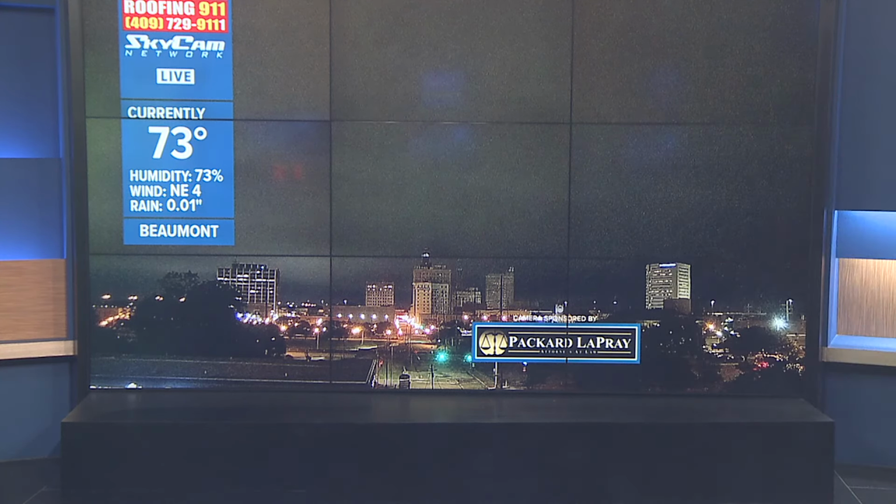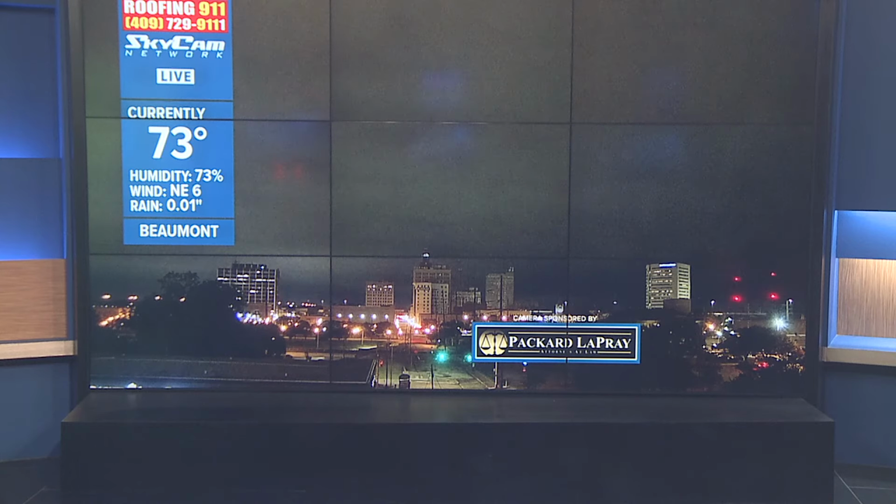Just tracking partly to mostly cloudy skies this morning ahead of that system in the Gulf of Mexico. By the second half of today, we will start to see some of those bands come in from Francine. Right now, looking outside, courtesy of our Roofing 911 Live Skycam network, partly to mostly cloudy skies out towards Beaumont. That temperature is right around 73 degrees, humidity at about 73%, and winds out of the east and northeast stay at about 5 to 10 miles per hour. Of course, it's brought to you by Pack Up Appraise.